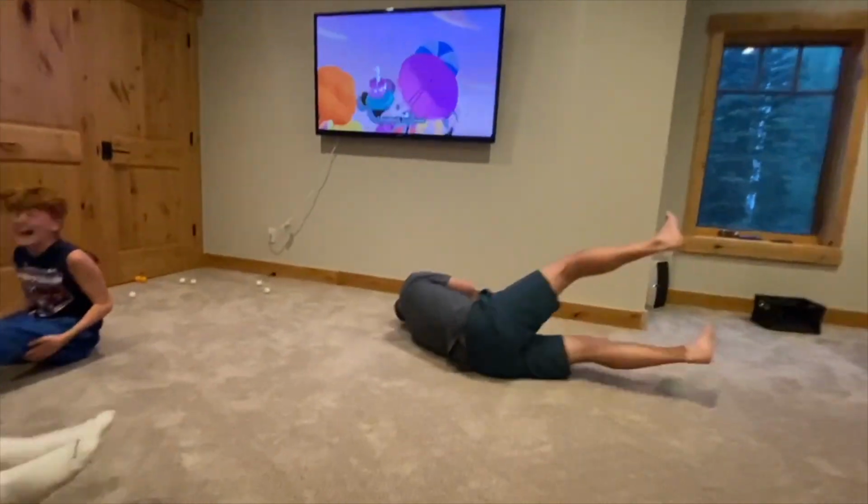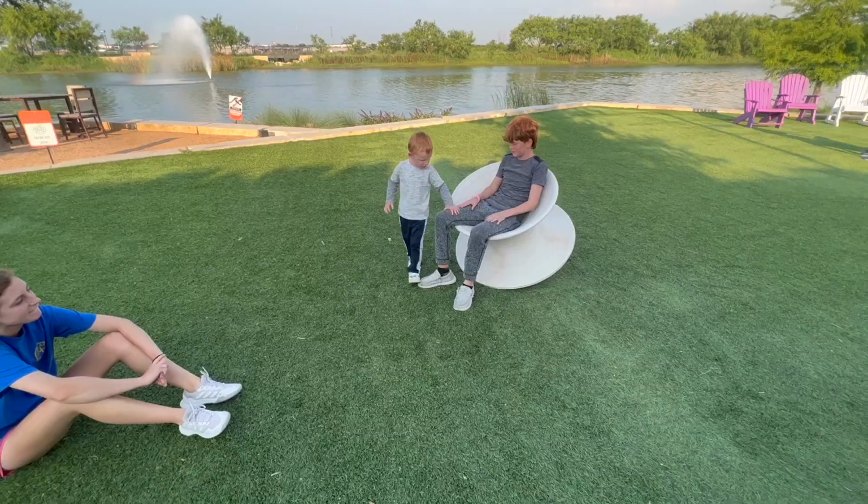A little research goes a long way, and a good plan can make for a really great trip.